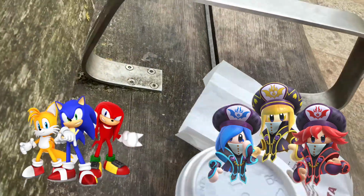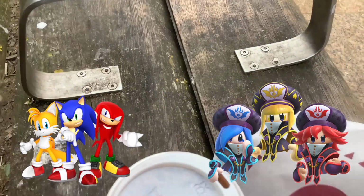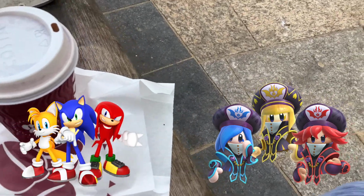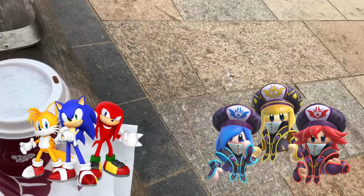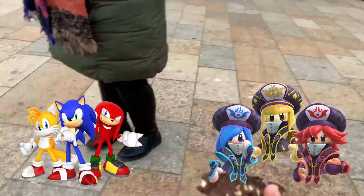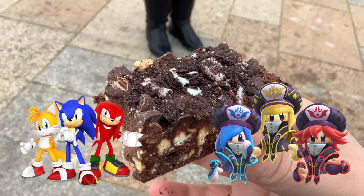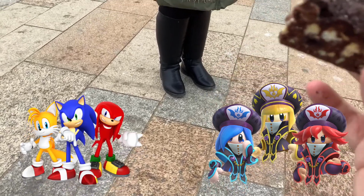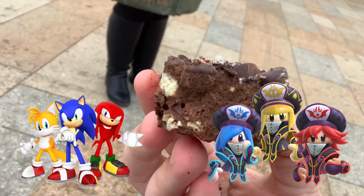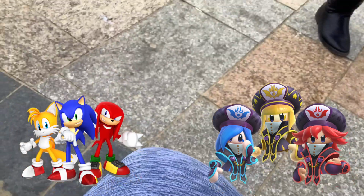All right, now let's take a little sit down and try this delicious chocolate slice. Look at that. Just in case the bag flies away with the wind. Yeah, all right, let's try it. This actually tastes so good. Alright, I'm just going to put my mask on.